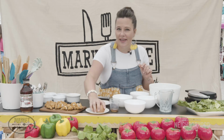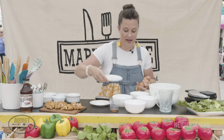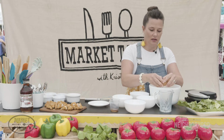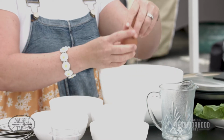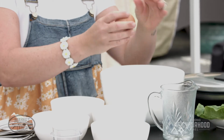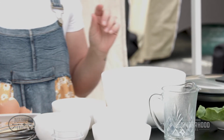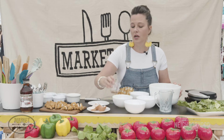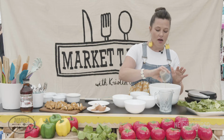We're going to add 2 eggs, and these are actually eggs from my chickens, so these are as fresh as we can get. And then the last 2 ingredients are kind of like my secret ingredients. They're typically not in your homemade waffle recipes, but I have learned through the years that these really add a lot of flavor. So I'm going to put about a tablespoon of vanilla extract, and then I'm going to put 2 tablespoons of lemon juice.